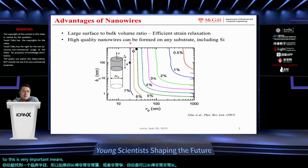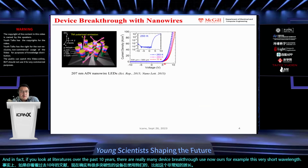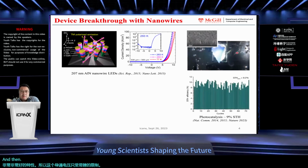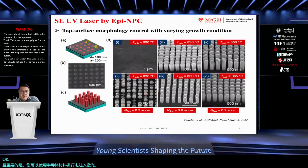So this is very important. It means if you use the form of nanowires, essentially you can have high quality materials on any substrate, for example, silicon. And in fact, if you look at the literature over the past 10 years, there are many device breakthroughs using nanowires. For example, very short wavelength aluminum nitride nanowire LEDs with very good IV characteristics, where the turn-on voltage is only limited by the band gap. There are also other applications in photocatalysis, like converting solar energy to hydrogen, solar hydrogen conversion. And most importantly, you can have electrically injected lasing using semiconductor materials. Okay. And in this talk, I will talk about some of the recent research from my students.